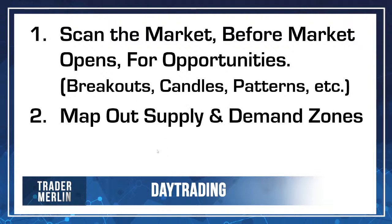The other side of this is map out supply and demand zones. So again, supply and demand, and my routine for supply and demand is uniform regardless whether I'm looking at a 5-minute chart for day trading or a daily chart for my swing and position trading. And then third one is just simply assess risk.